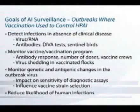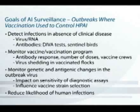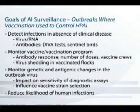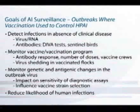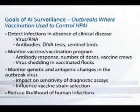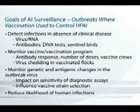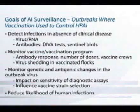If outbreaks are allowed to continue for long periods of time, we know that these viruses are going to change. They're RNA viruses and they're prone to make mistakes, and they will continue to change. So we need to continue to monitor viruses during the course of an outbreak to make sure that our diagnostic tests are still going to be sensitive in detecting these infections. And then it also allows us to make good decisions on the proper strain used in vaccines.